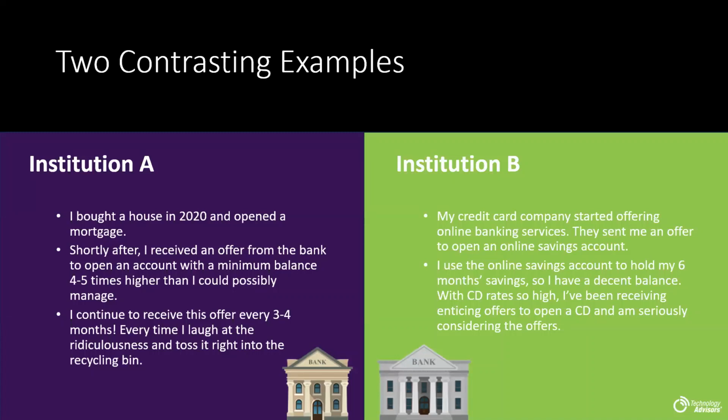And it's a waste of time and money for their team to be sending me this messaging. Clearly, their loan system isn't well integrated into their marketing database. And so while the loan system would know I am not qualified for this offer they're sending me, the marketing team doesn't.